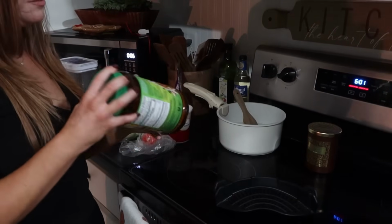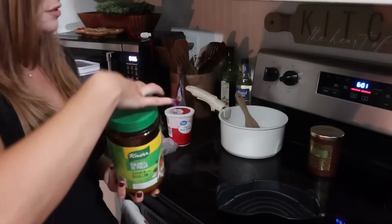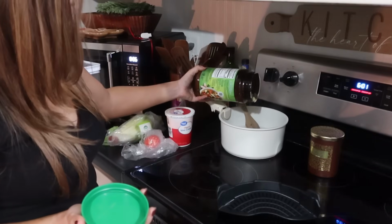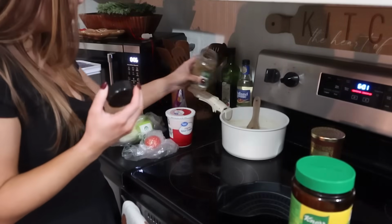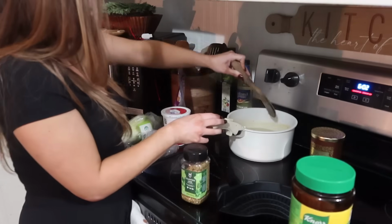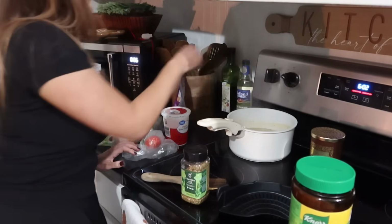So in my rice, y'all, I'm about to put a little bit of this chicken bouillon powder seasoning, and it just gives it a little bit more flavor. We're just gonna put some of this cilantro lime seasoning, then I'm gonna put my lid on and let it simmer. All right, let's place the lid on.